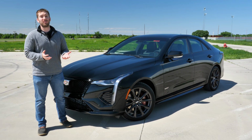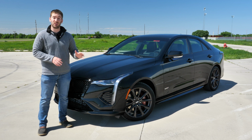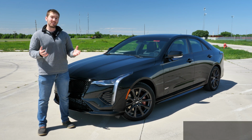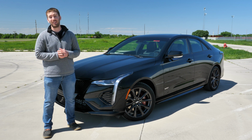And even if you don't go for the V series, you can still get those lower trims, the luxury, premium luxury, sport model, and get some fairly well-equipped vehicles with a 2-liter turbo with some decent power. Now, if I was going to go for a CT4 or CT5, I'd probably go with the CT5. It's a little bit bigger, you get some extra space, a couple more high-end features.